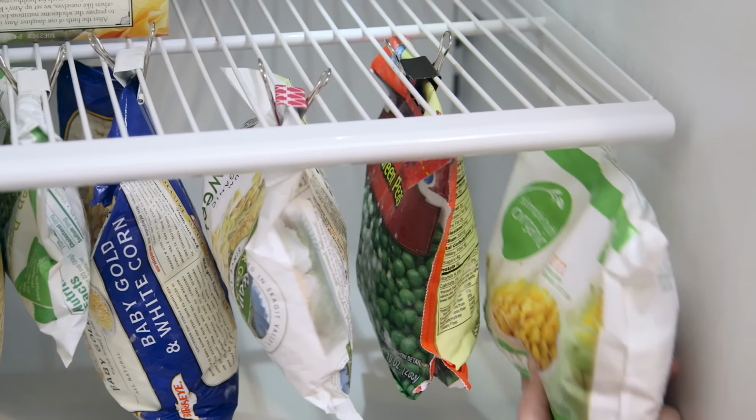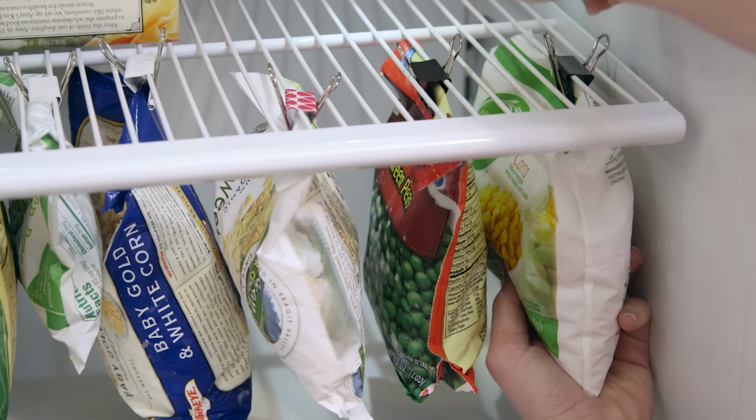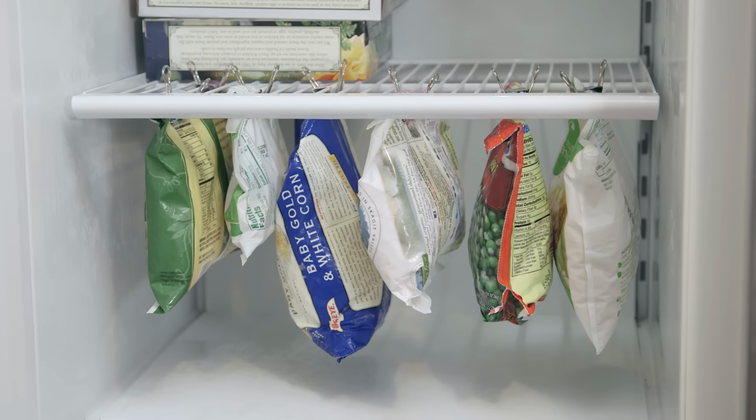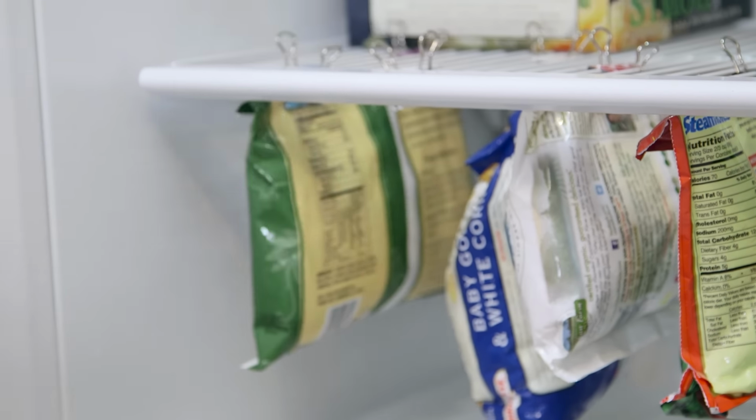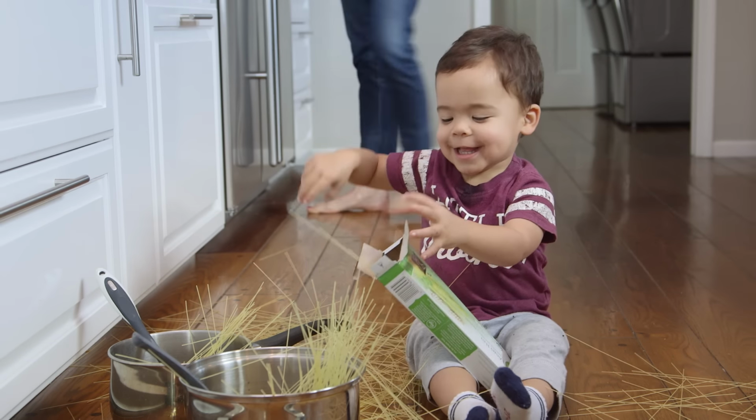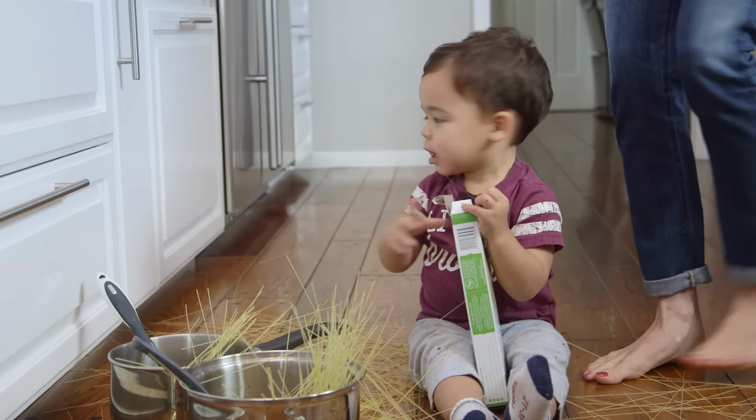Use binder clips when storing your vegetable or fruit bags in the freezer. Not only is it a great use of space, it also helps avoid freezer burn. And with that, your grocery shopping is done. Now, if only cooking was this easy.